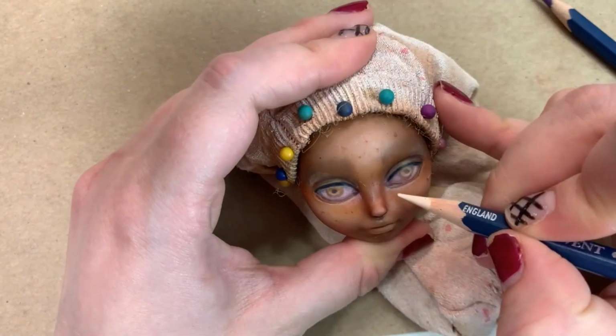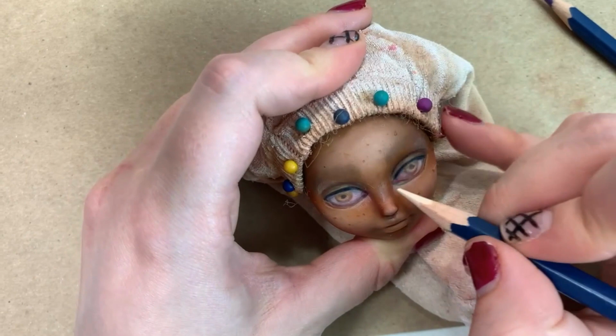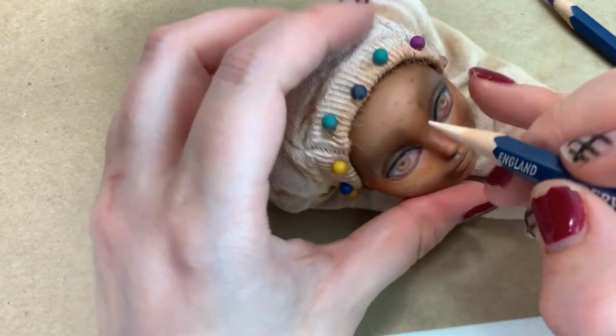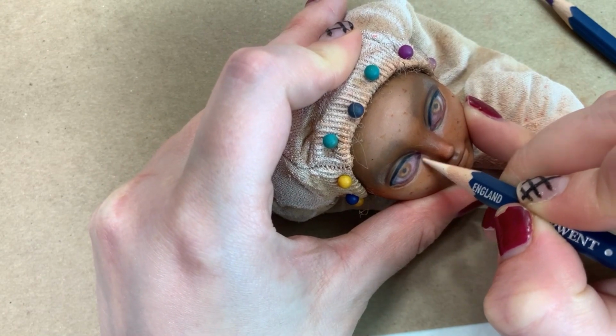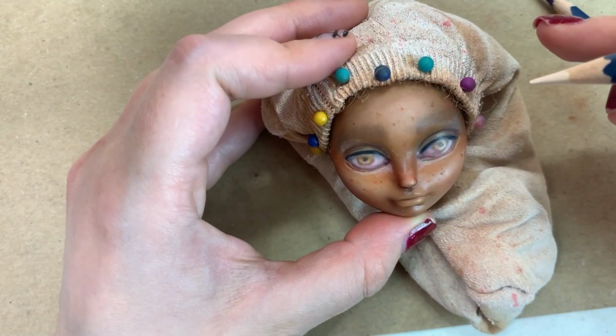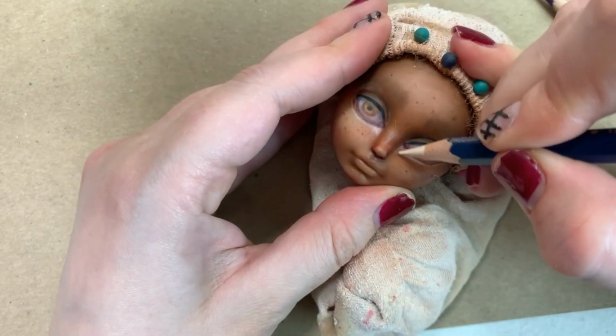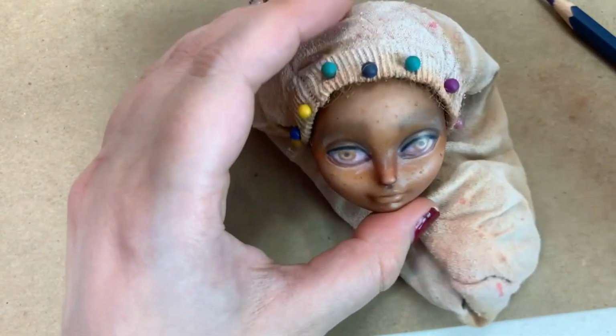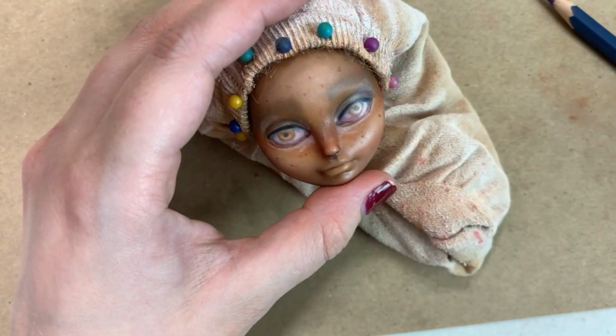Before I continue to work on her irises, I want to work on her lower waterlines and her lashes. For her face up, I decided that I want to add some highlighted areas under her eyes that show the creases and ridge that appear under the eye sockets. I think the lines give a really cute and kind of youthful look to the face.